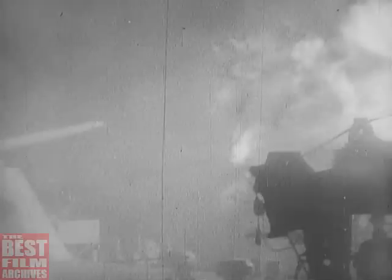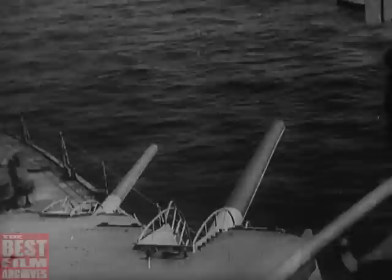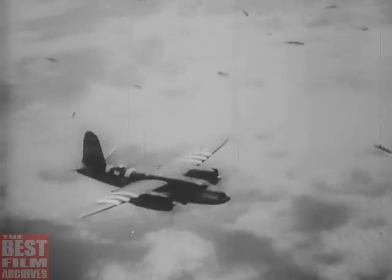Coastal defenses are softened up for the beach landings. Daybreak. The naval bombardment continues. Ships went in ahead of the troops to blast enemy coastal installations. Priority number one, air supremacy, had been obtained a long time before D-Day. The 8th and 9th Air Forces had accomplished that.